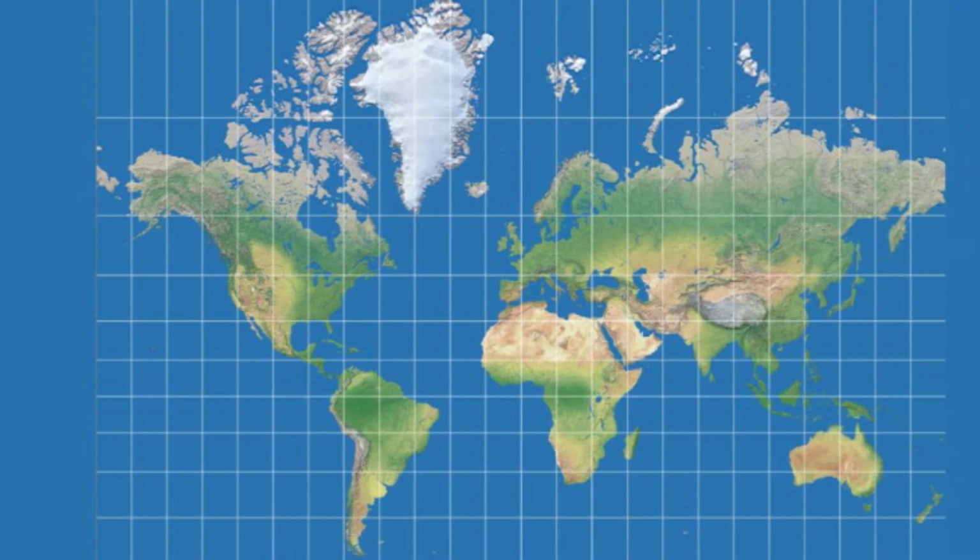The familiar Mercator projection, a map many of us grew up with, was designed for sailors to navigate straight lines, not for accuracy. This causes significant size distortions, inflating countries near the poles like Europe, Canada, and Russia, while making equatorial regions, like Africa and South America, appear smaller and less prominent.